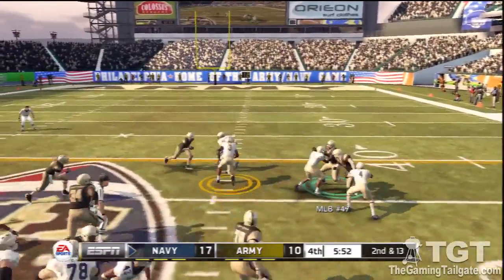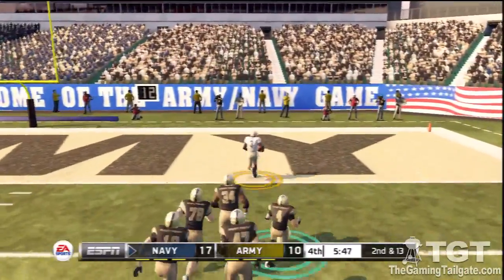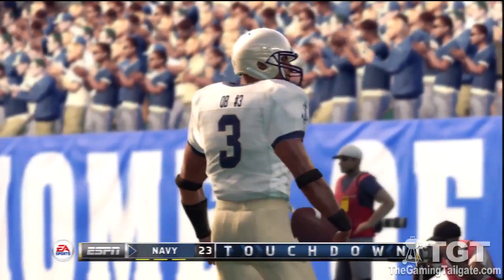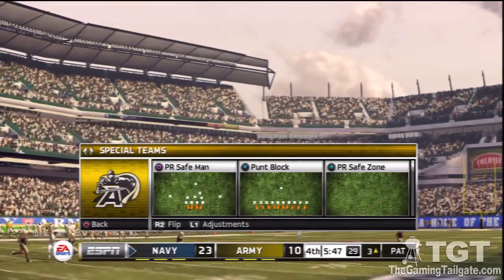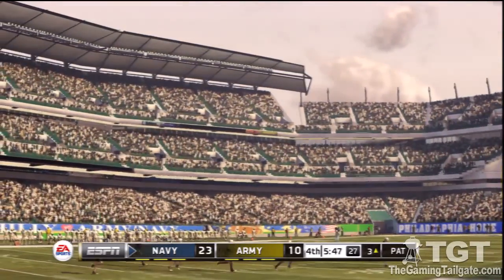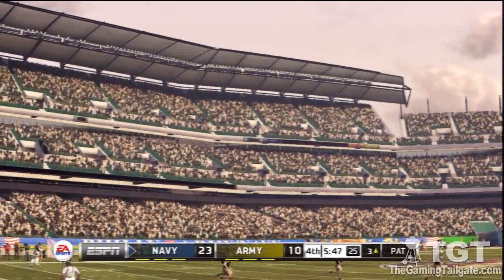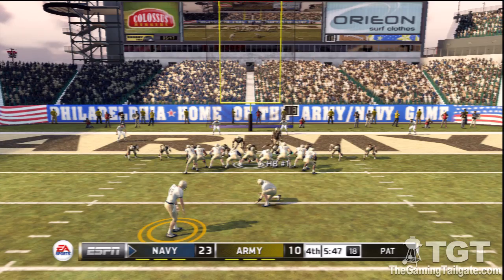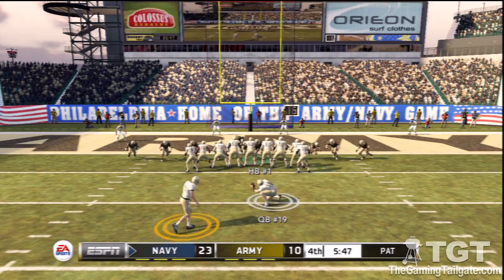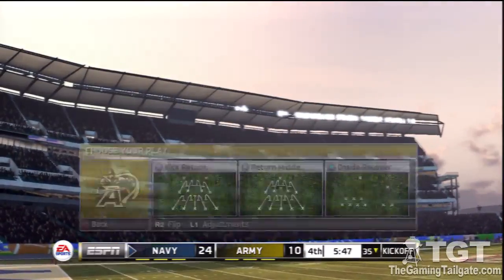They'll run the option. He's at the 40. He's at the 30. To the 20. The 10. Touchdown! Huge play! That was simply sensational running. And it shows you what kinds of major things can happen when you have a good ground game. He splits the uprights with the extra point.